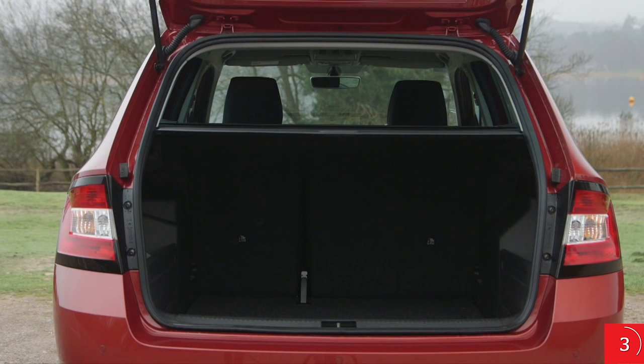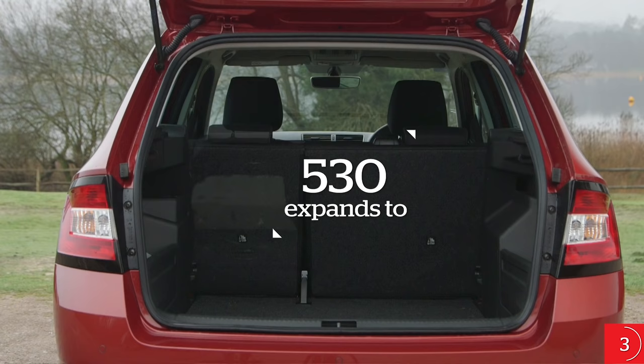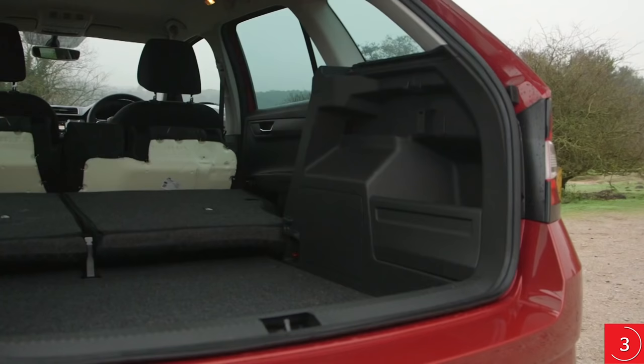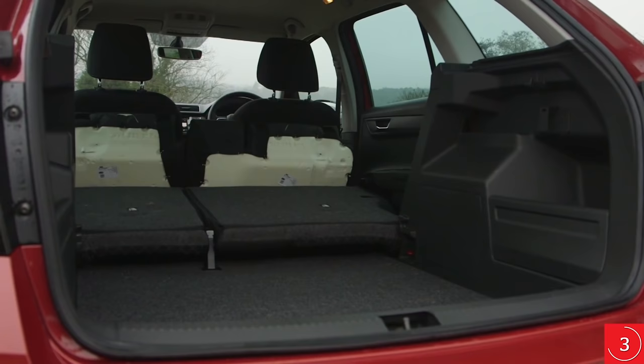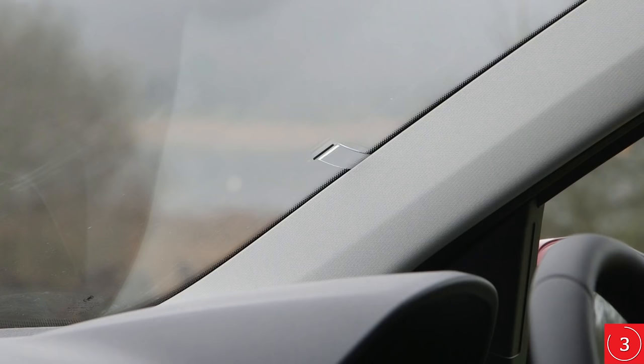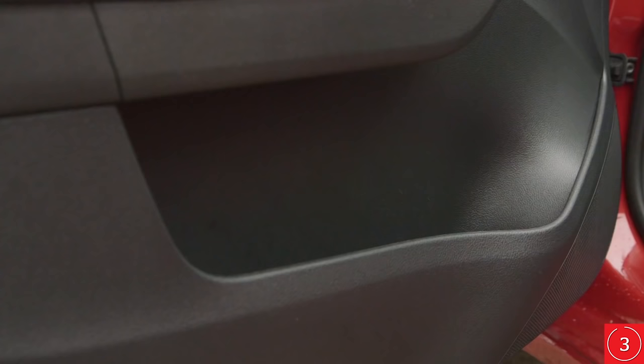The estate has a 505-litre load bay with all of the seats up, and a huge 1,395 litres with them down. Like the hatchback, the folded rear seats leave a step up, but you can opt for a variable boot floor that makes the floor flat from back to front. There's a lot of practical touches, including myriad storage points, a parking ticket holder and a load bay cover. The door pockets are a good size too.